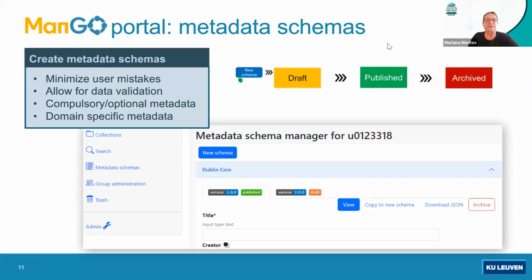Another important thing is the metadata schema manager, but I'm not going to tell much about this. This is for Mariana tomorrow. You see that this is a wonderful job there. But in a nutshell, this metadata schema manager is made for flexibility and also to avoid that users make mistakes. It enables validation, it can make metadata compulsory, and it can provide, of course, domain-specific metadata. It also comes with a full life cycle. That's for tomorrow.